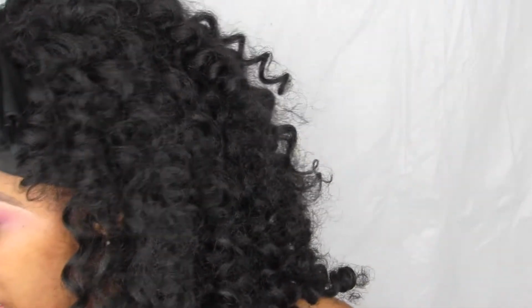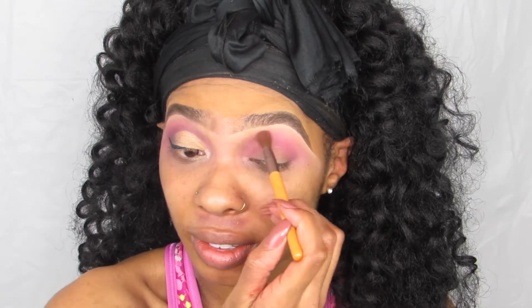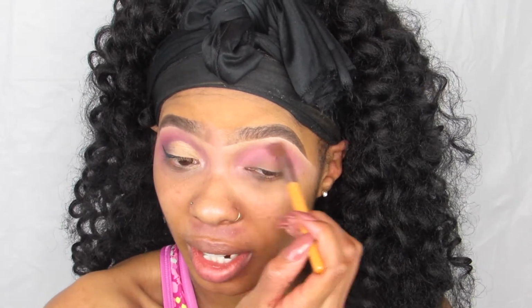So I'm just gonna blend this out. And then I'm gonna take the brush with the lighter pink and just go up here and blend that out as well. So I like how that's looking.